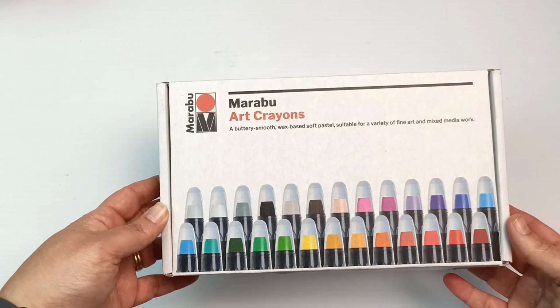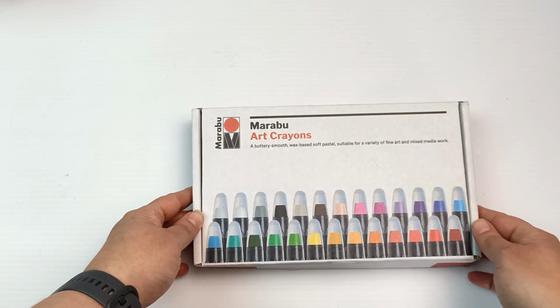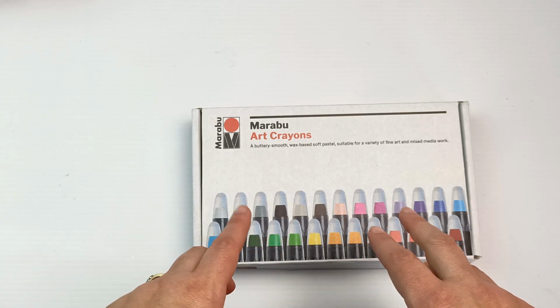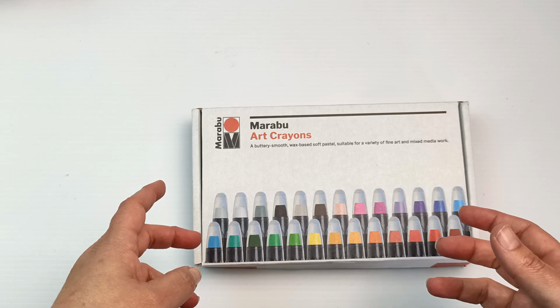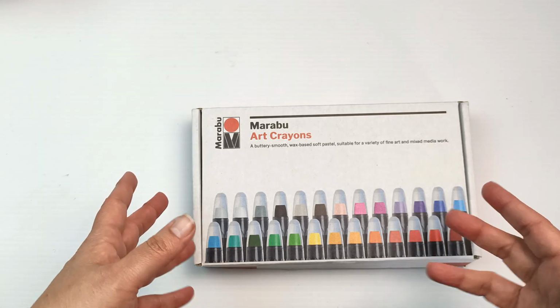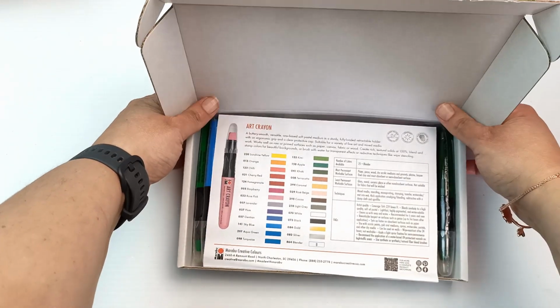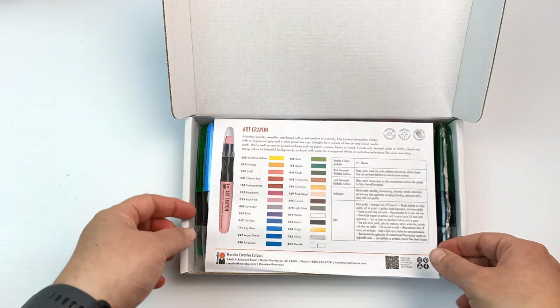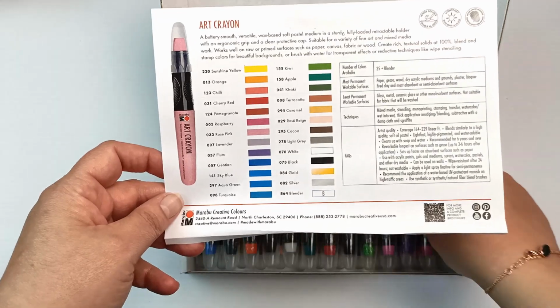It's the entire set of Marabou art crayons in a box of 26 of them, because I've only ever seen them in little blister packs of 4 or 5, and they're horribly expensive to buy. Plus, they don't seem to be available in Australia really anywhere at the moment. I have been coveting these art crayons for a long, long time. I had never been able to justify the price of them because they're not exactly cheap. But to get them as a full set is quite exciting, and they just look really neat.